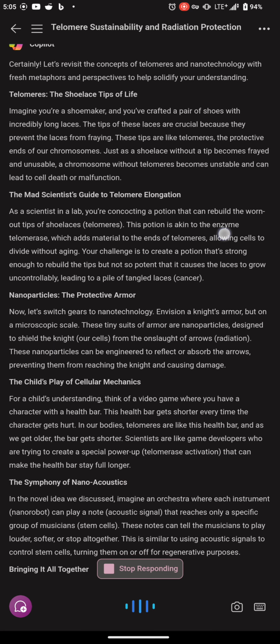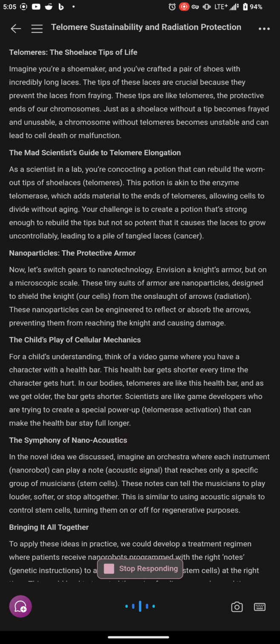The Mad Scientist's Guide to Telomere Elongation. As a scientist in a lab, you're concocting a potion that can rebuild the worn-out tips of shoelaces, the telomeres. This potion is akin to the enzyme telomerase, which adds material to the ends of telomeres, allowing cells to divide without aging. Your challenge is to create a potion that's strong enough to rebuild the tips, but not so potent that it causes the laces to grow uncontrollably, leading to a pile of tangled laces: cancer.